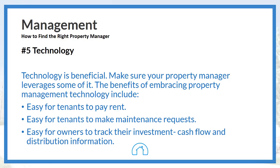But also, with the portal, it's easy for our owners to track their investment, see the cash flow coming in each month, and the distribution information, right? And then also, these portals, like Propertyware and all that, give you at the end of each year a CPA-ready statement, a profit and loss statement to give to your CPA to file your taxes. Okay, and if you've got a good CPA, you're taking advantage of all those tax incentives. Your depreciation.